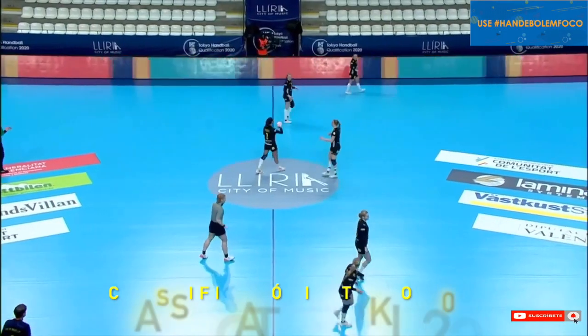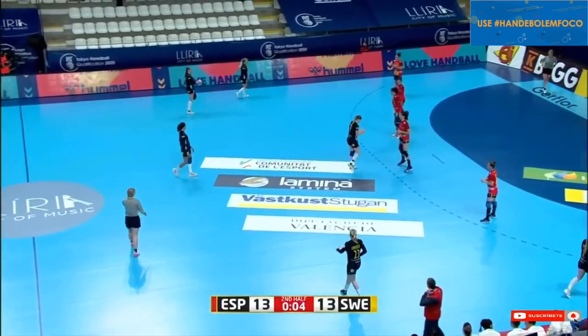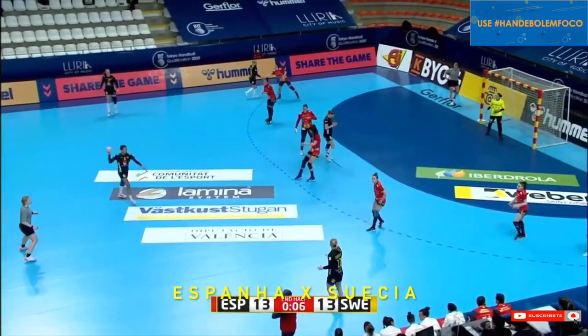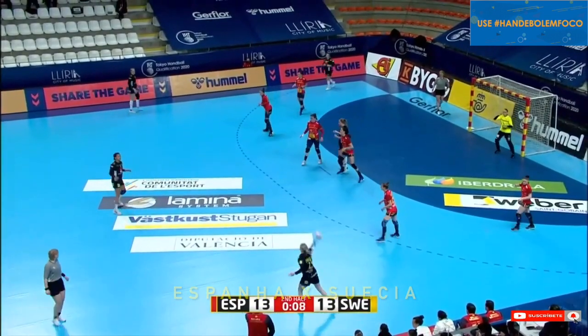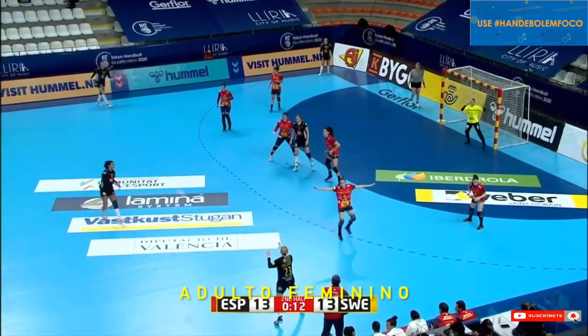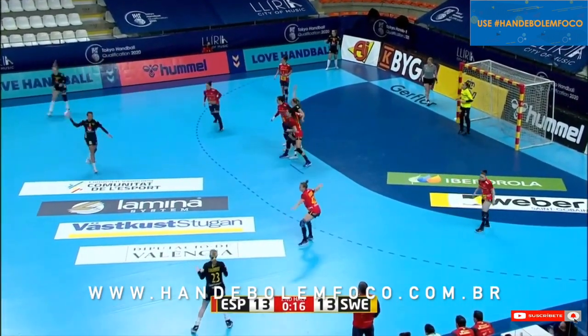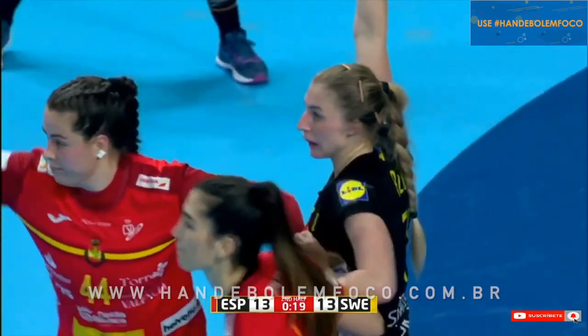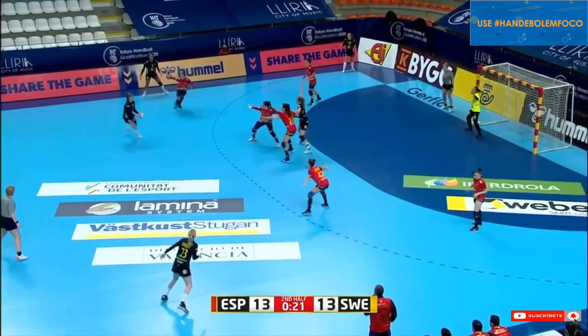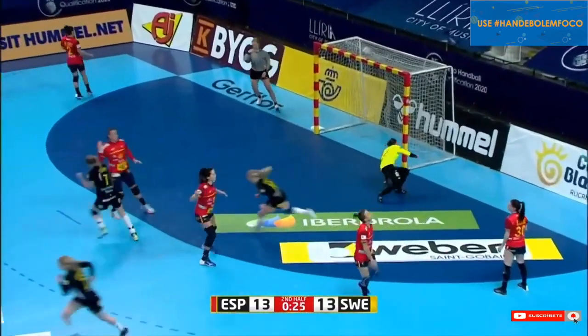And so Sweden throw off the second half of this Group 1 Olympic qualification game. Tied 13-all with hosts Spain here in Liria. So near empty arena in these COVID days, but I was saying earlier, handful of spectators are around. Many of them are officials.